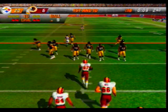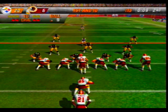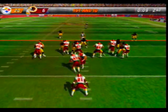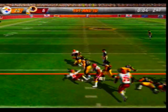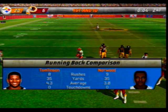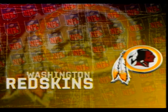First and 10. Ball on the 9-yard line. Keep it up. The backs are lined up in an I. Blue down. Blue down. Left. Lloyd is there for the tackle at the 22. Now let's have a look at what our runners have done up to this point.